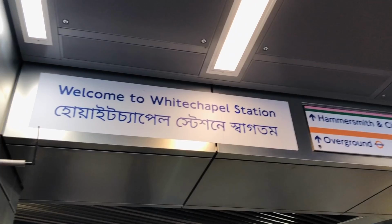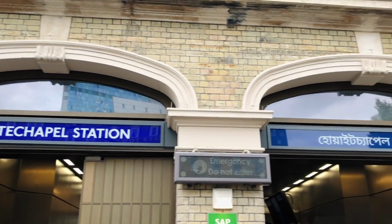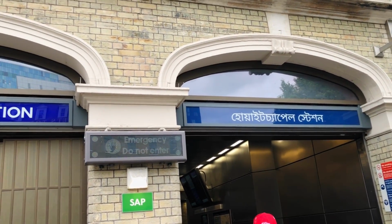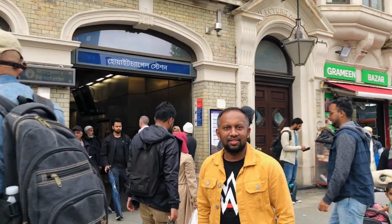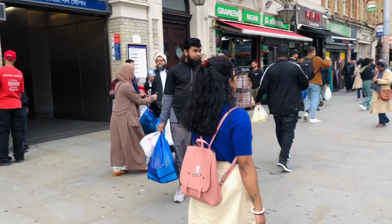Hello guys, so today I have come to Whitechapel station. You can see the name also written in Bengali. So this is like a Bengali market in London, like most of the Bengali people live here. Whitechapel station. So today I'll show you this place guys, what are the things I will buy or I will see.